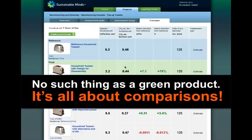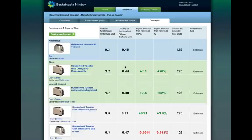There's no such thing as green. All products use materials, they all create waste, they all use energy. Green is a relative value. So something can only be greener than something else.